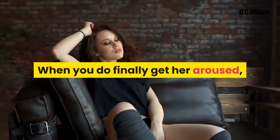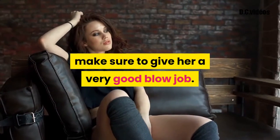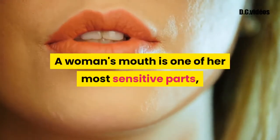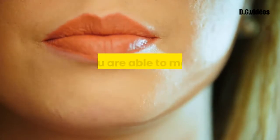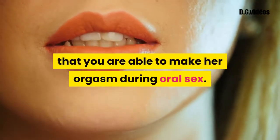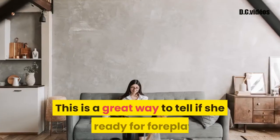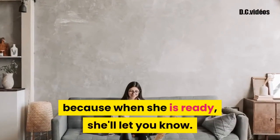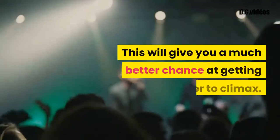When you do finally get her aroused, make sure to give her a very good blowjob. A woman's mouth is one of her most sensitive parts, and you need to make sure that you are able to make her orgasm during oral sex. This is a great way to tell if she is ready for foreplay, because when she is ready, she'll let you know. This will give you a much better chance at getting her to climax.